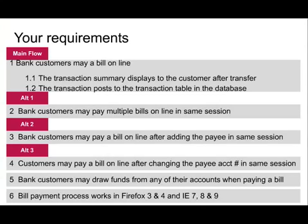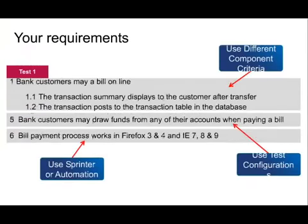They're still paying a bill. It's just a different alternate course. Bank customers must pay a bill online after changing the payee in the same section. Just alternate versions of the same thing. So we've got four different tests, really, which we need to define.